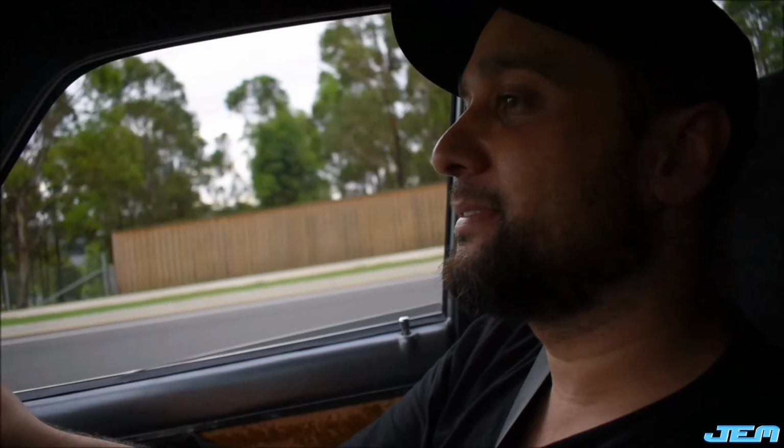Because it's got window winders, they think it's cool, they get in there, open the windows, love it. They're actually quite sad that I'm selling it.